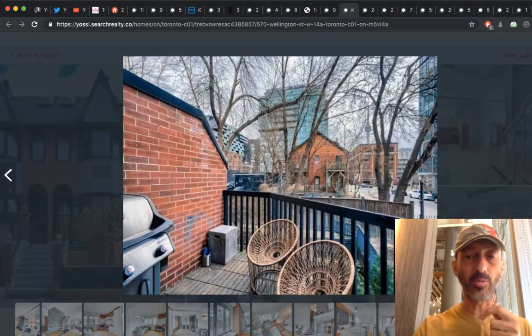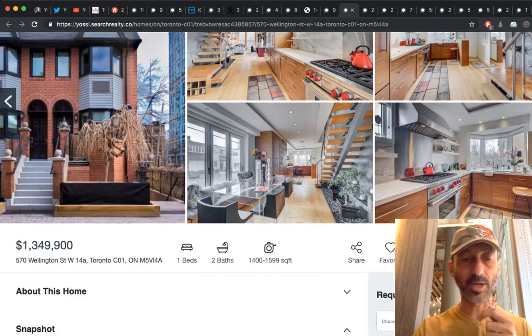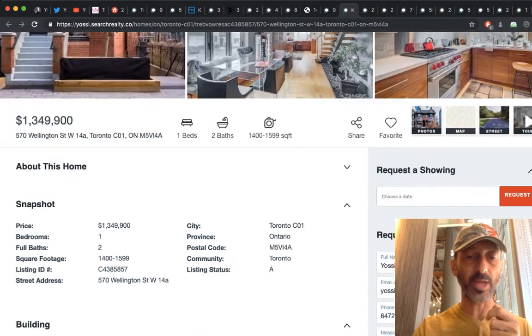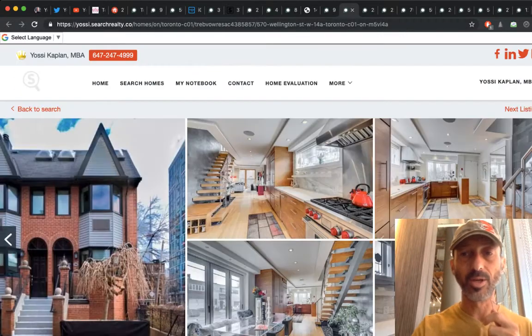This is facing Wellington. And you're at the Summit, okay? And this is 1.35, 570 Wellington. And this is townhouse 14A. There's a handful of these townhouses. They don't come on the market that often, and there they are.